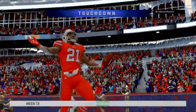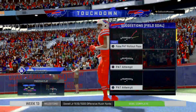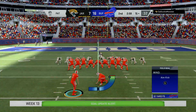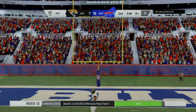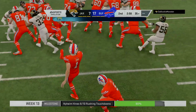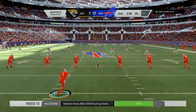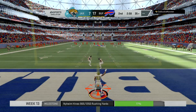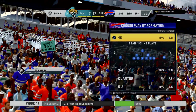And he'll take it into the end zone for a Buffalo touchdown. Nyheim Hines with his second touchdown of the game, number 8 on the season. And his guys get the quick strike touchdown. Extra point splits the uprights, and his guys will take a 10-point lead. The kickoff team on the field now as they will send this one away. And no return on this one as the fair catch is signaled for and taken.